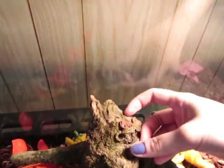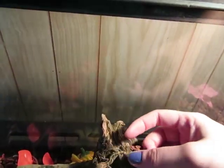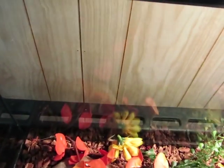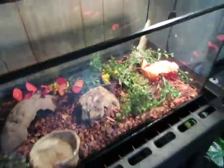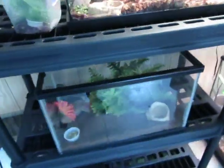These guys are still young, they're only about a month old. Captive bred, obviously. Still gotta work with them. The parents are pretty easy to handle. These guys are still pretty young, so they tend to run. You can just leave it like that, I'll fix it later. We'll move on to the next one.